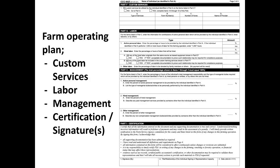It continues on here, if you have any custom services, and then labor, that important part there. If you have hired labor, you would add that in there, or if you're just 100% on your own, you would note that. And then who is doing the management here? Are you doing 100% of the management, or is there someone else that's being hired to do some of the management?